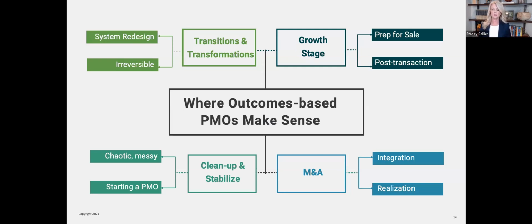Another time that an outcomes-based PMO is going to make a lot of sense, in my opinion, is if you're in a growth stage organization. So you're in a company where there is a tremendous growth step that's happening. You're preparing for sale, or you're in the post-transaction period of the organization, where a lot of activity is required on either end of that transaction.